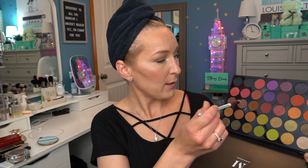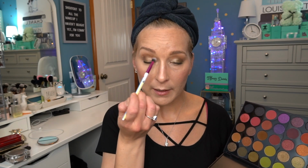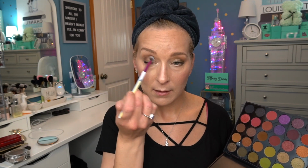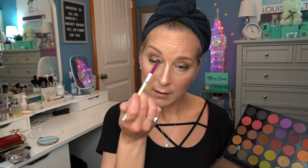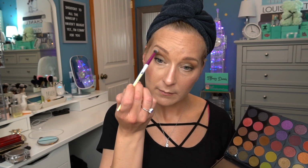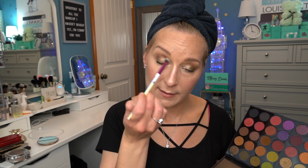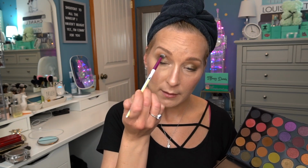So actually I'm going to go in and do a little bit more. I'm going to bring this up and darken it up a little bit more. So now I'm going to go back into the shade right here. And I'm just going to try to darken this up a little bit more, and bring it up. Bring it around town. Now it's time to bring it around town. I'm just going to blend upwards to the brow bone.